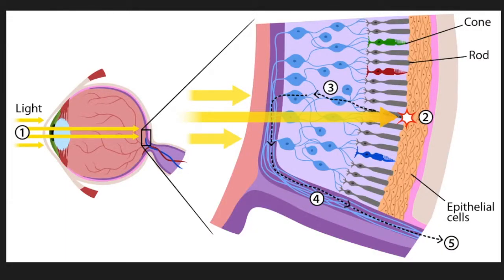For my project, my goal was to show the perception of color through three distinctly different animals. For starters, we start out with the humans. Humans are trichromatic, meaning they have three different color cones in their eyes, which are blue, red, and green.